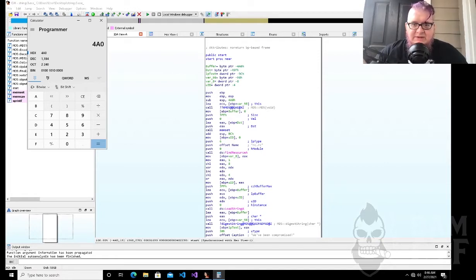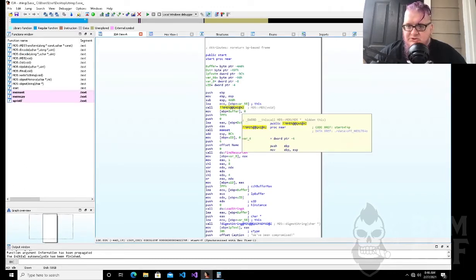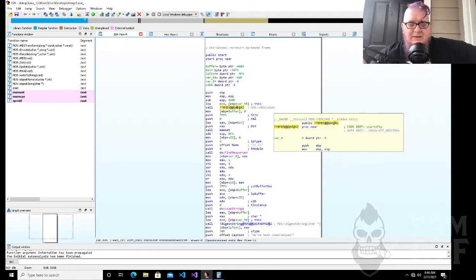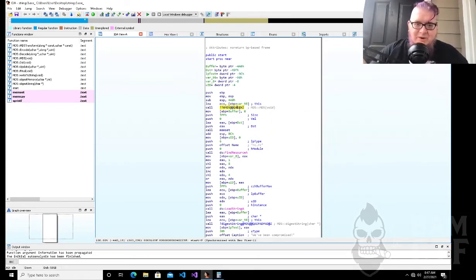We've got this EBP plus var98. We're getting the address, so that's the load effective address of EBP plus var98 to ECX, and then we're calling this MD5 function. Now there's a couple of MD5 functions that we're calling. This one is just MD5Init. So this is basically just initializing it. Anyway, we're building our buffer.